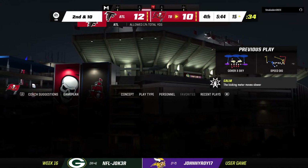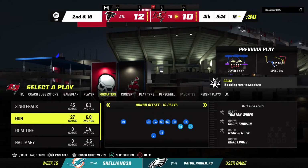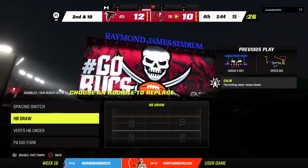Never force the ball into double coverage, especially not this close to the goal line. The windows are so tight, you just don't want to force it in there because it could be tipped up and picked off.